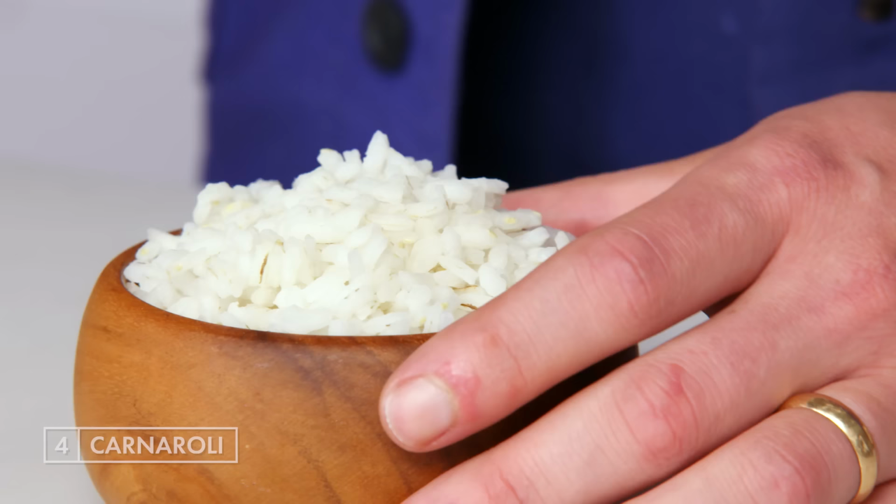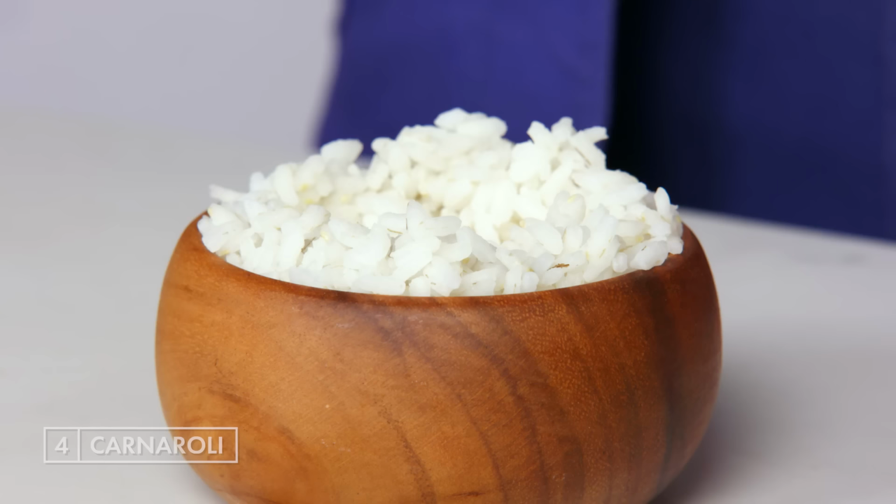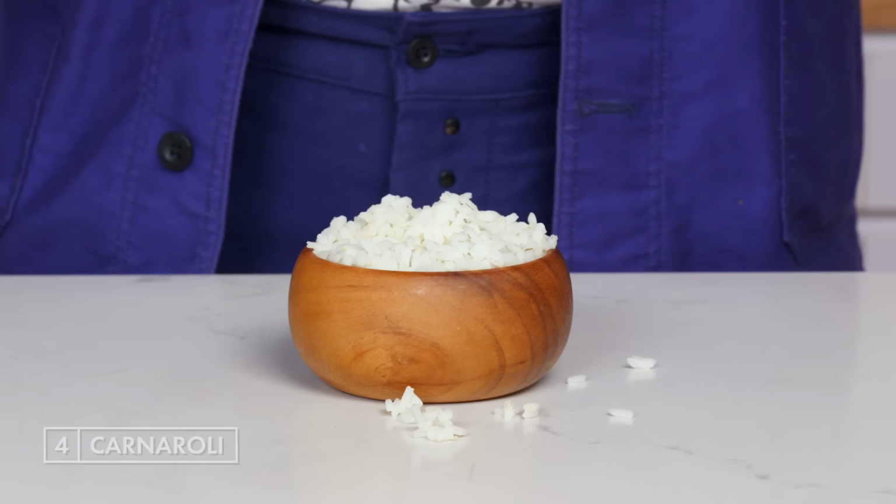Wow, these cooked grains are gigantic. They expanded in a really crazy way when they were cooked. Tasting it, the grains have a kind of blown out, really starchy, fuzzy texture and mild, nutty flavor, but they're still totally intact, not mushy at all. And that combo is what makes carnaroli perfect for risotto.